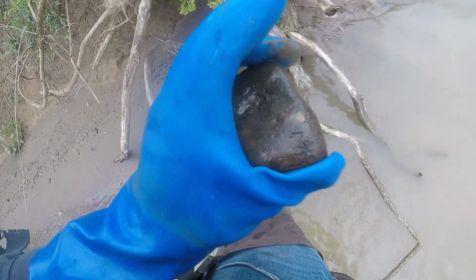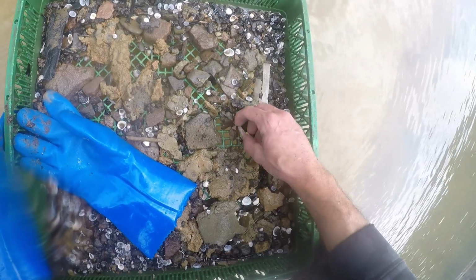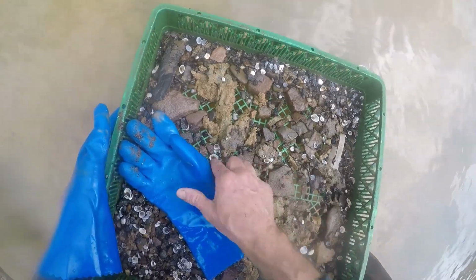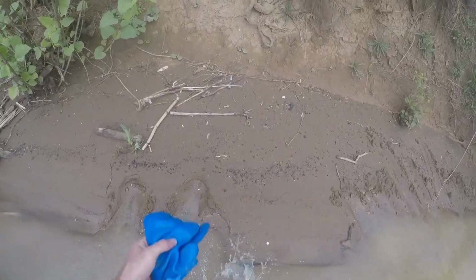Every rock is a pitted stone. It's got work, but look at that. Pecked out. Later. Just get an absolute heartbreaker. I haven't even got this sifted down. Man, I've been finding lots of heartbreakers.